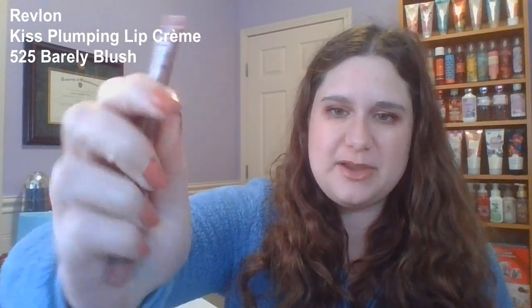And I did use up a lip product, you guys. This is the Revlon Kiss Plumping Lip Creme in 525 Barely Blush. Lots of progress marks on this one. This was a plumping product, but it was more minty, not tingling, not intense. So I didn't mind it. But there wasn't a ton of color. It was Barely Blush, partly the name, but it wasn't long lasting or anything like that. So this is not something I would seek out again. Pretty sure it's probably discontinued anyway.